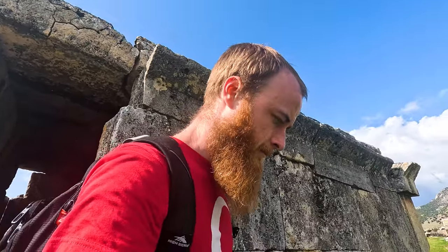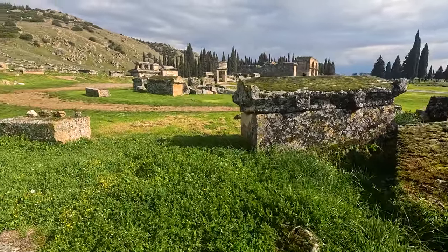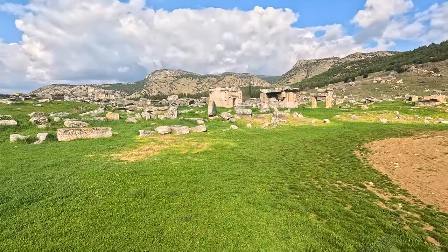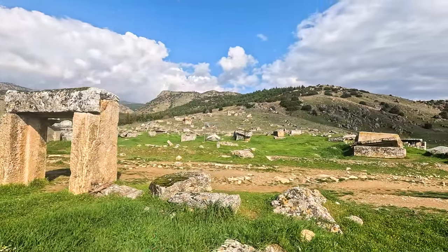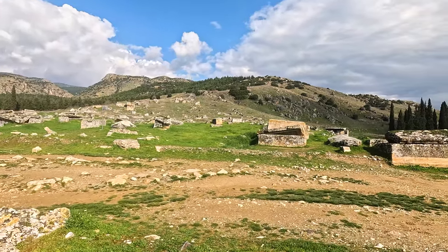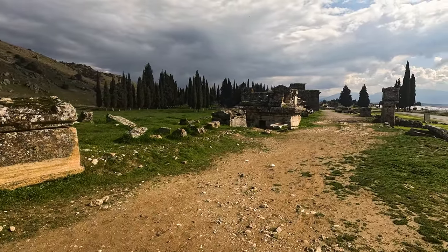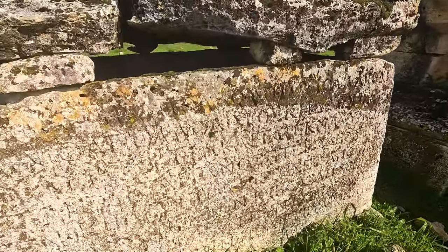Did I mention that this is a UNESCO World Heritage Site? Yeah, no surprises there. Incredible, it just goes all the way up the hill. Oh, check out this place. Look at these inscriptions. Very worn away.